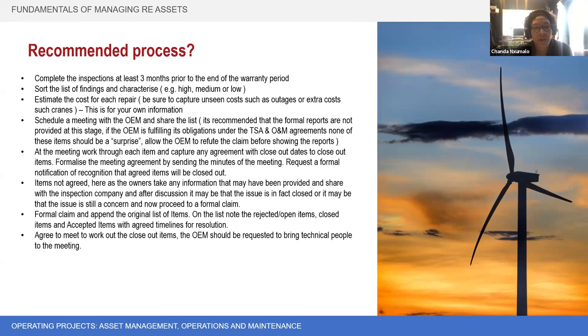And in terms of the recommended process I've put on here, it's really a discussion that you need to have. So don't approach it as an argument. I think that makes things difficult to remedy. Instead, present them with anything that you found on site that is their responsibility to remedy prior to the end of the warranty.